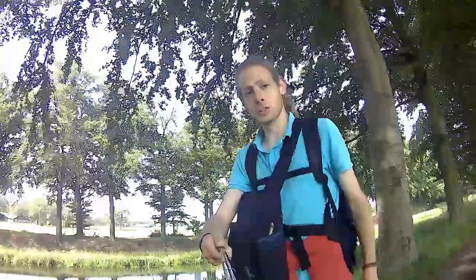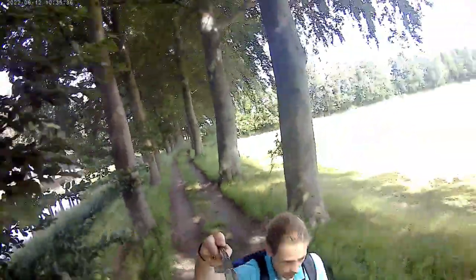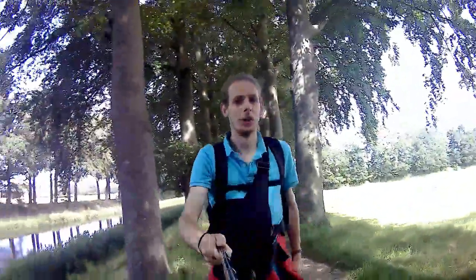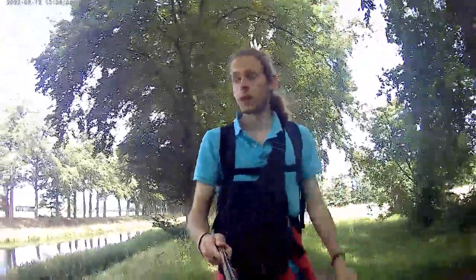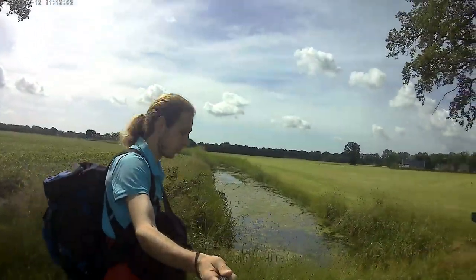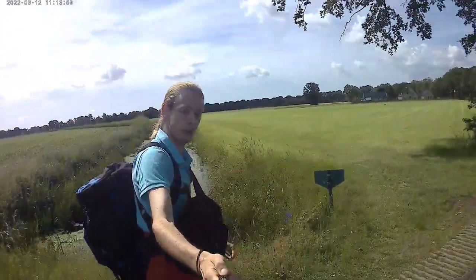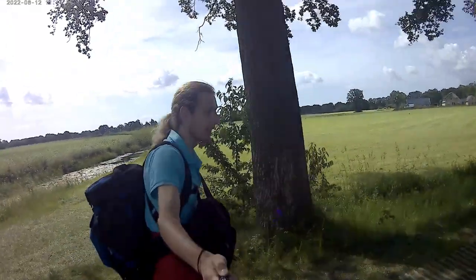Quite a picturesque part of the route here. The dike has been planted with beechwood, so quite beautiful. In about 1 kilometer we will reach the border of the province of Gelderland. And when we get there, I will show you guys. About 1 kilometer further, we reach a small stream, which is the border between the provinces of Overijssel and Gelderland. So, when we cross this, right now, we are in another province. We are now in Gelderland.